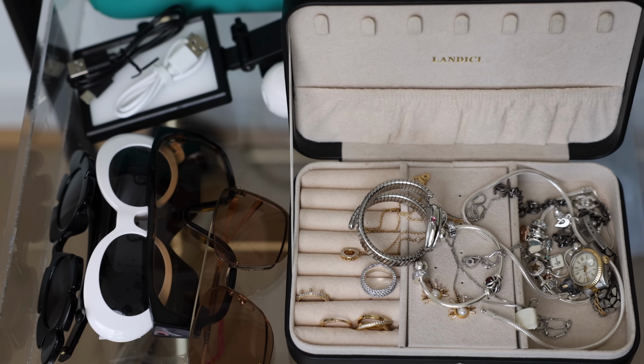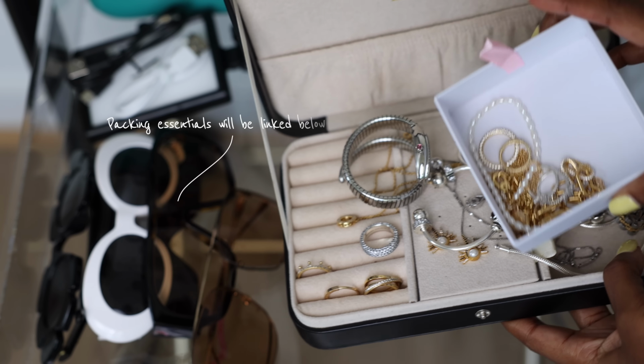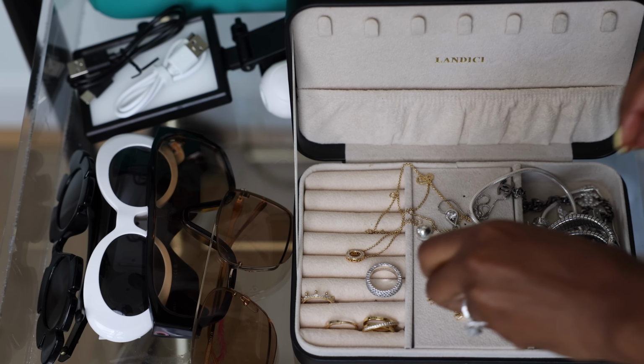All right, so this is all the jewelry I tried on with all of my outfits. I have some new jewelry from Pandora. I'm shooting some Pandora content while I'm in Vegas, so let's go ahead and pack it up.